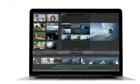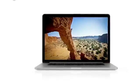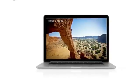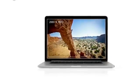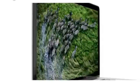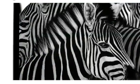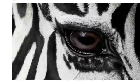So the Retina display that's been on the iPhone and the iPad is now coming to the laptops. It has a resolution of 2880 by 1800 and 220 ppi. And just from the pictures and videos that I've seen of the display, it looks amazing. Also, the OS will be revamped and upgraded to be able to take advantage of that extra resolution. In Final Cut Pro, for example, you'll now be able to have a full 1080p preview window of the video that you're going to be editing. So the Retina display is definitely a welcome addition.